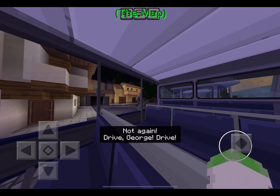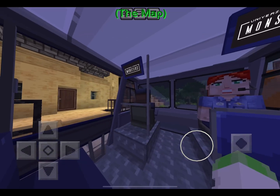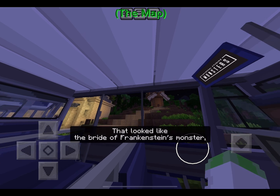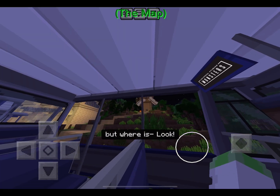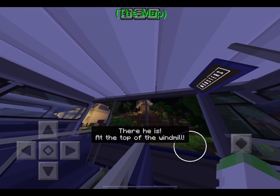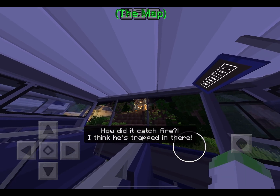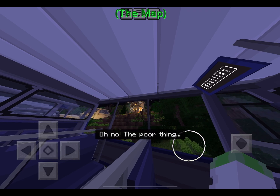Drive, doors, drive! What was that about? That looked like the Bride of Frankenstein's monster. But where is... Look, there he is! At the top of the windmill! How did it catch fire? I think he's trapped in there. Oh no, the poor thing!